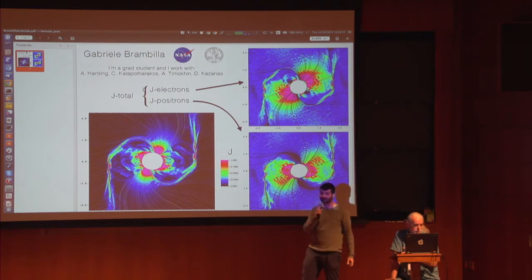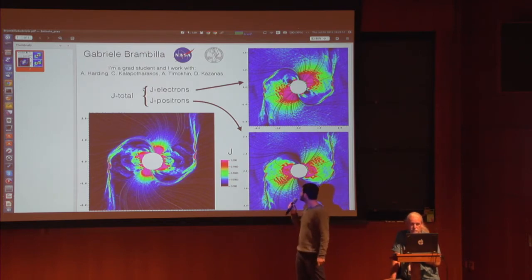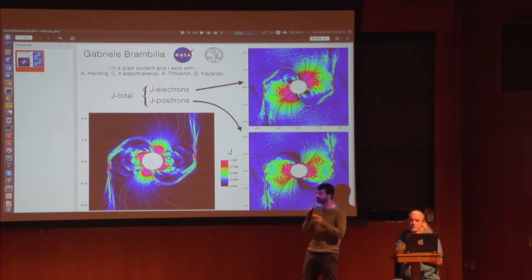These are pulsar simulations done with PIC code. It's a field that you heard about this morning from Anatoly, that started some years ago. And it's interesting because we can follow the currents in a consistent way without imposing any prescription on the particles. So all the non-idealities in which we are interested are saved.